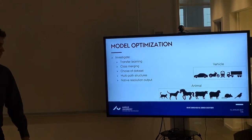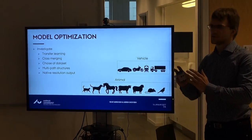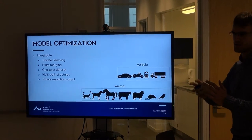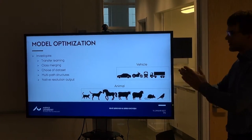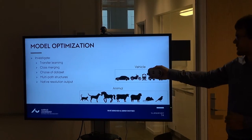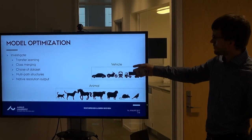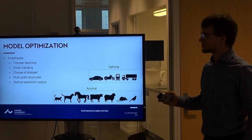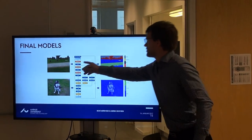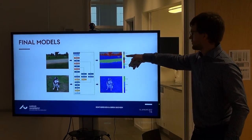After fixing all these measurements, we define the final structure for the CNN to be implemented. But we want to optimize this model in terms of data input, multipath structures, and so on. So we investigate pruning, class merging, the ADE20K dataset versus Pascal Context, multipath structures, and native resolution output to increase the speed. And this is an example of one of the final models. So you get an image from the park, and you get a segmented output with the path, grass, ground, building, and so on.